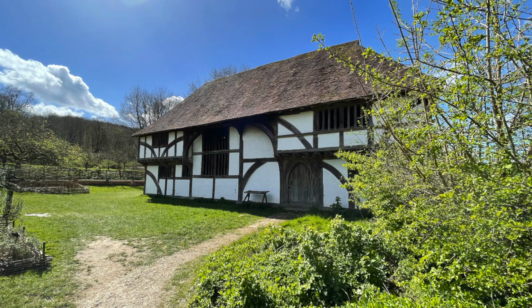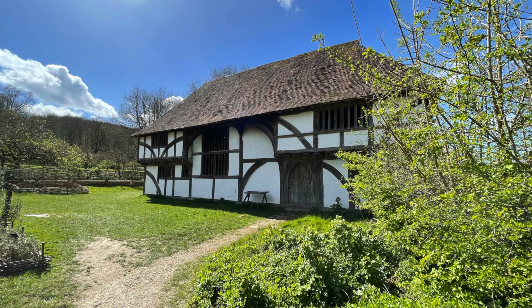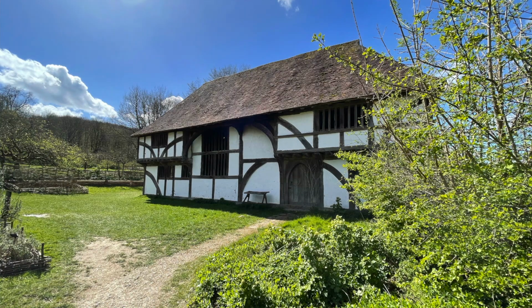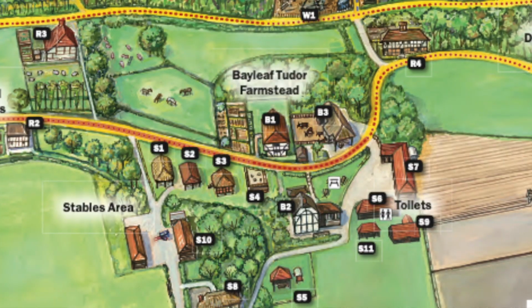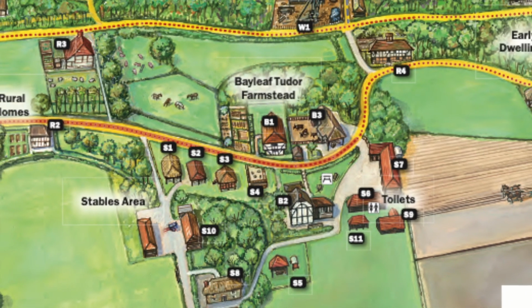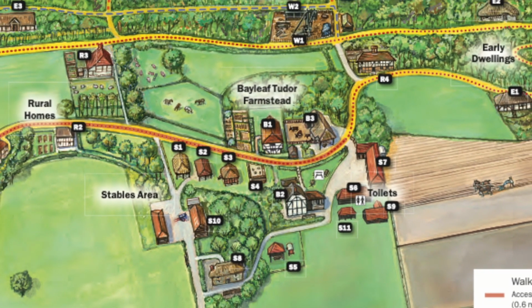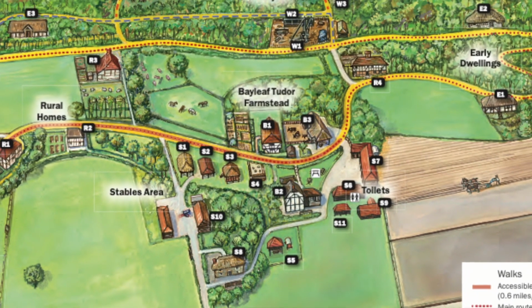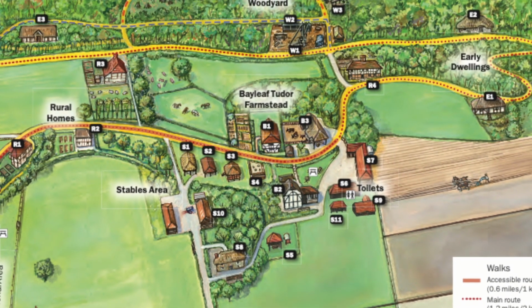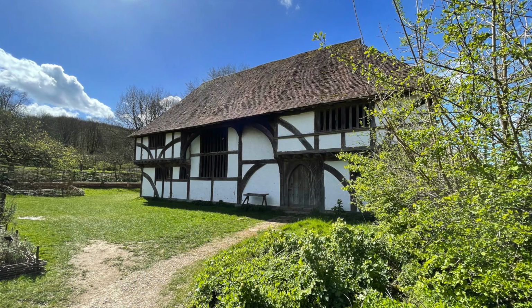You have to strike lucky, and we are quite lucky with this house because it had a name. Now, we call it Bayleaf House. It's a corruption of its original name because we think it was built either by or for a chap called Henry Bailey, somewhere between about 1405 and 1430. Right. So it was Bailey's house. I see, yeah. And then over time, it's been corrupted to Bayleaf.